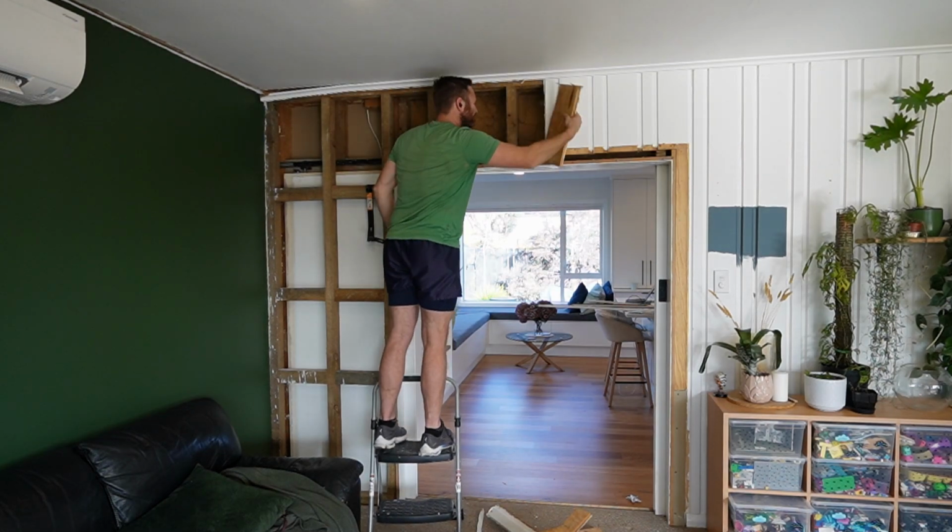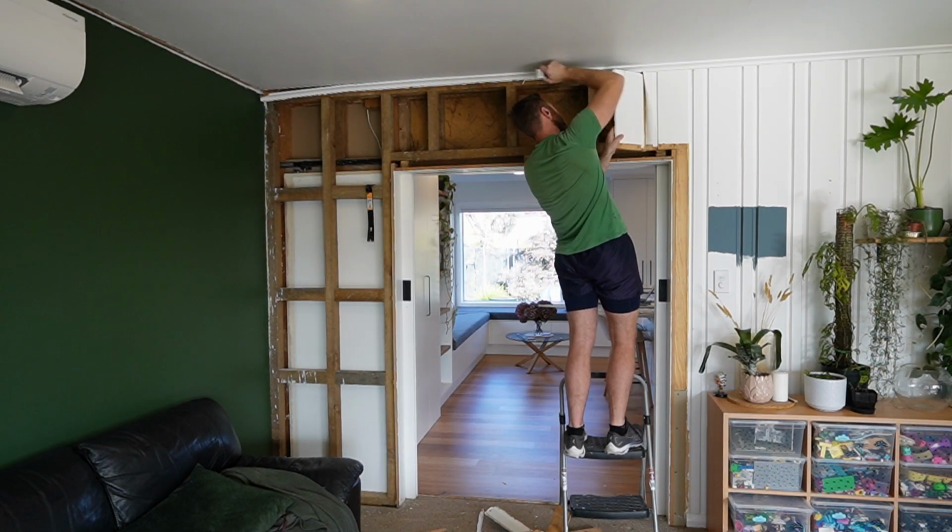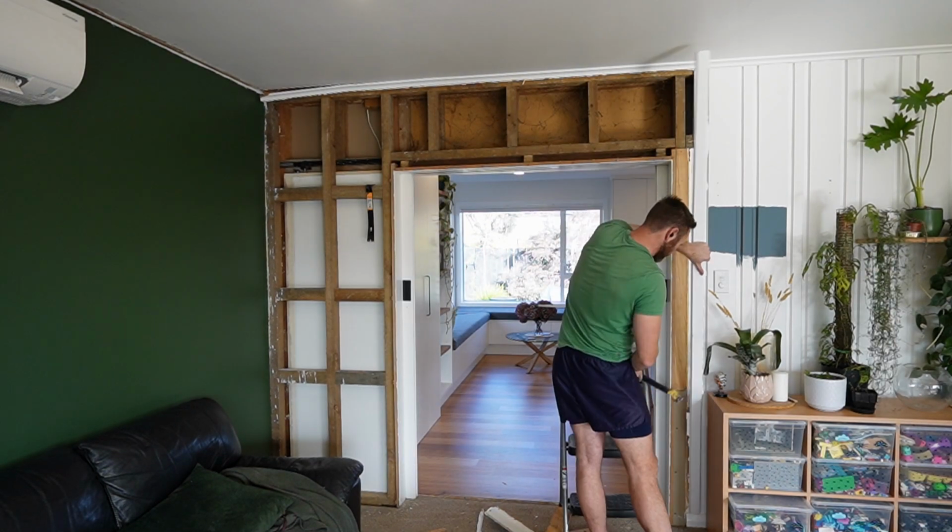As I discovered in a previous episode, they aren't native timber, they're just shitty old bits of pine. So my desire to keep them has waned significantly.